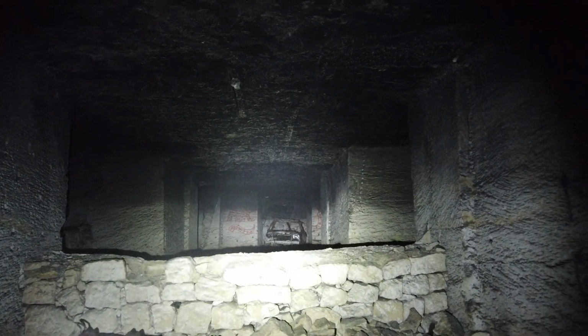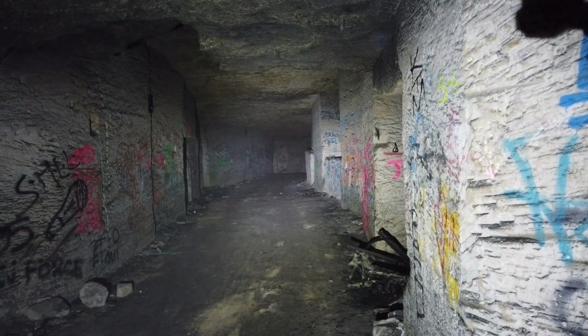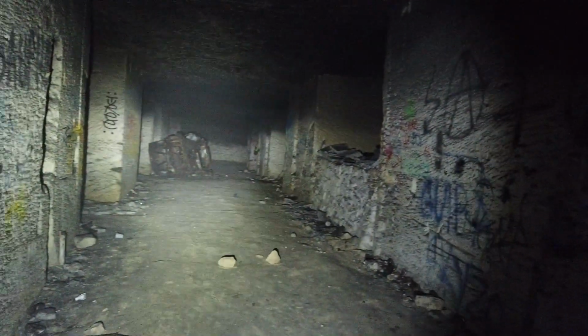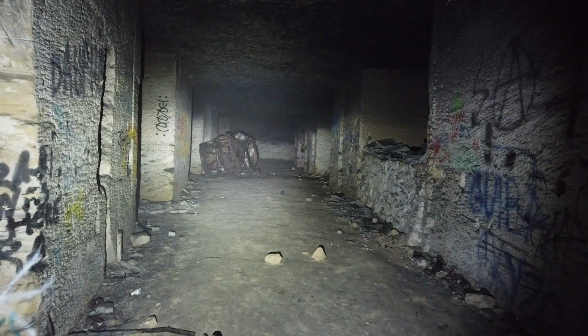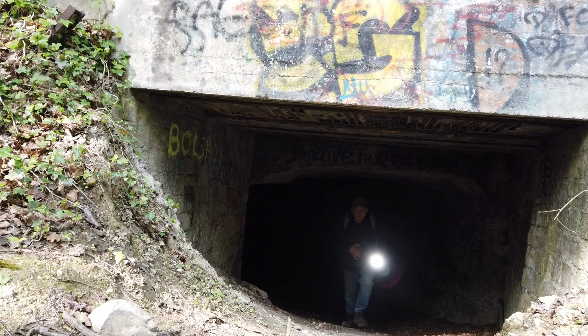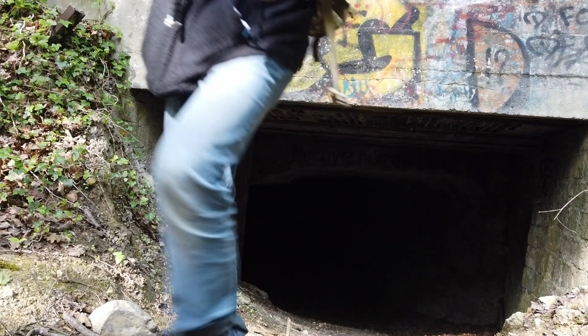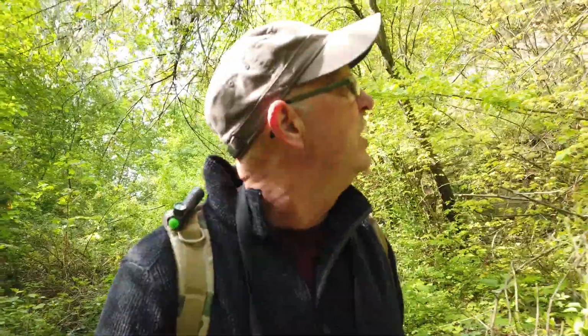Another old car down there. More and more tunnels, and more, another car. How the hell did they get the cars down here? Well, that was an interesting walk around them tunnels.